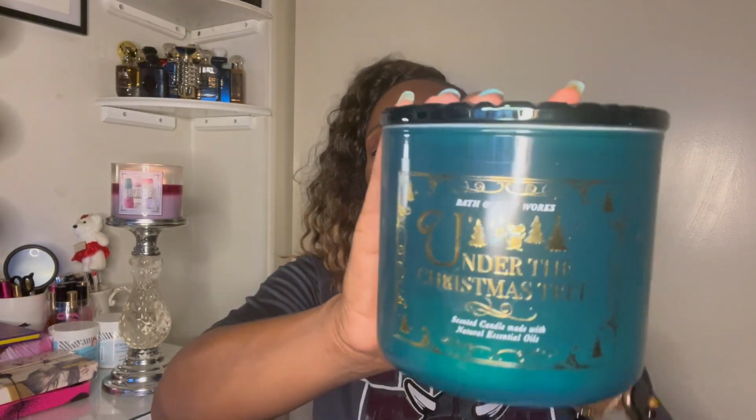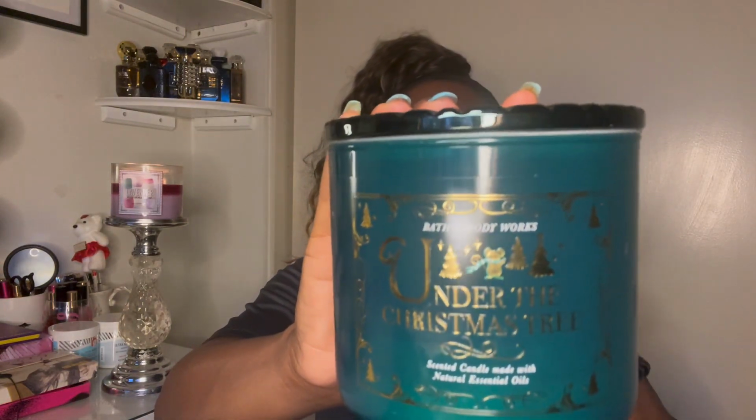Another candle I enjoyed for Christmas was Under the Christmas Tree. This is my first time smelling this candle, burning this candle, purchasing this candle. Oh, this one smells so good. See, the packaging is very cute. The top is very cute. This makes me want to keep this one, but I don't know. I can't keep hoarding all this stuff just because it's beautiful packaging. I can't keep doing it. I've got to figure out what I'm going to do.